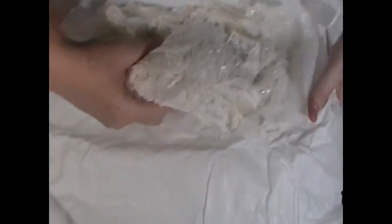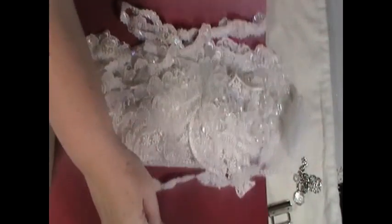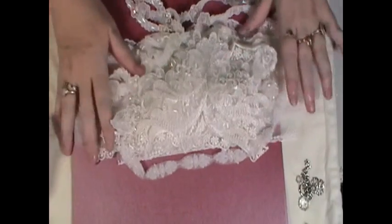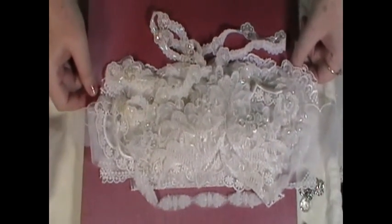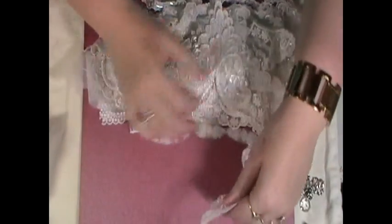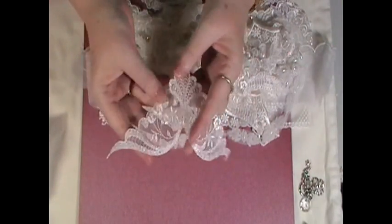Okay, so what I'm going to do, look at these, they are so amazing. Alright, okay, so first of all, look, let me just get you more into the screen. For this bundle here, I only paid a couple of pounds, and it's wedding applique.